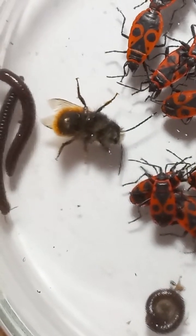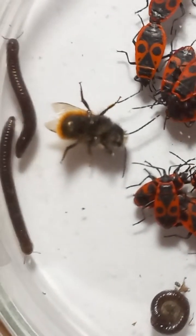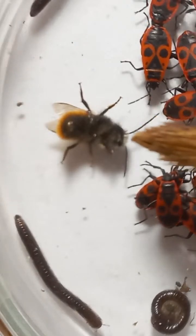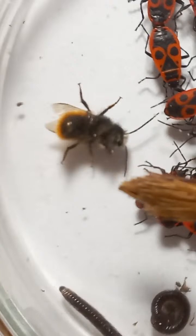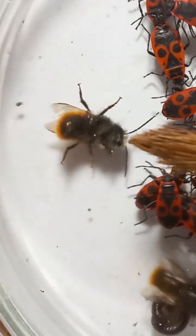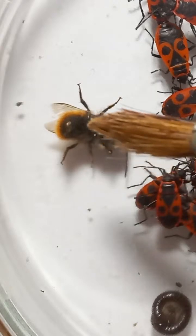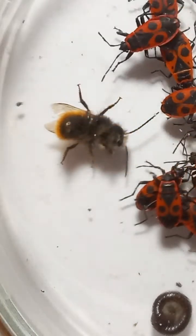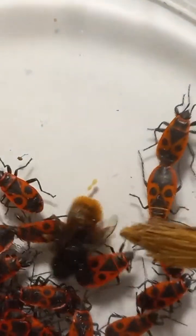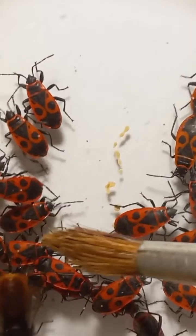This is a male of Osmia cornuta with long hairs, with long antennae, and white hairs here on the front, on the face. And the size is smaller than the female. And where is the female? Female is here. Female is orange, red-orange, and big in size.